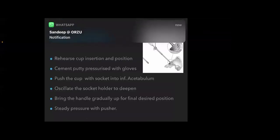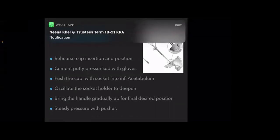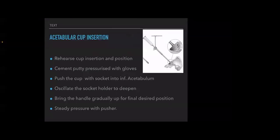So, vestibular cup insertion: rehearse cup insertion and position. The trial is very important, so don't bypass this step. If you are using a cemented cup, the cement putty is pressurized with gloves. You can use a glove filled with mop and then pressurize the cup. Don't rush, you have enough time. The present generation cements have a lot of setting time. So at least you should wait 4 to 5 minutes before you start pressurizing the cement. Otherwise, it will all spill out and you will not get a good pressurized position.